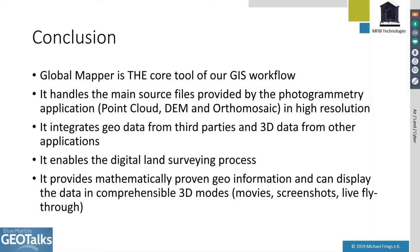Global Mapper has put us into the position of almost replacing the classical land surveying process with digital work. Nowadays in projects where we are hired to do UAV flights and photogrammetry, we do not do too much land surveying on the ground anymore. It's basically the ground control points, the way we use Mr. Trimble, and some critical data, maybe some areas where we cannot fly and we need some ground data below a tree or below a bridge. That might be the case, but everything that can be seen from the air, that's where we use Global Mapper directly for our surveying process.